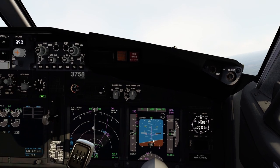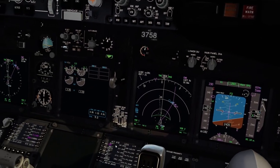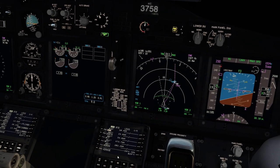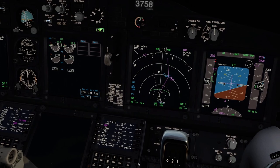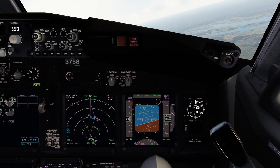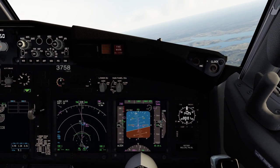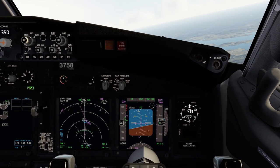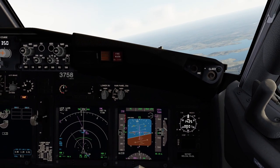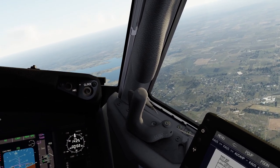Flaps 1. Confirm execute. Confirm. Flaps up. Delta 3114, climb and maintain 13,000 feet. Climb and maintain 13,000 feet, Delta 3114.